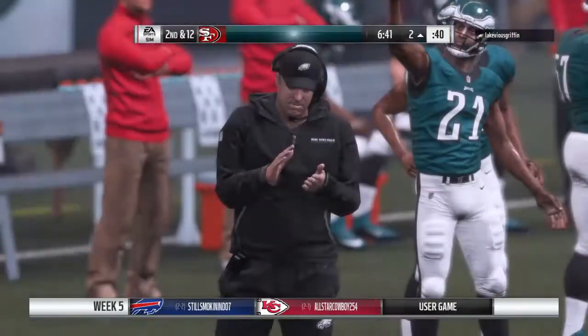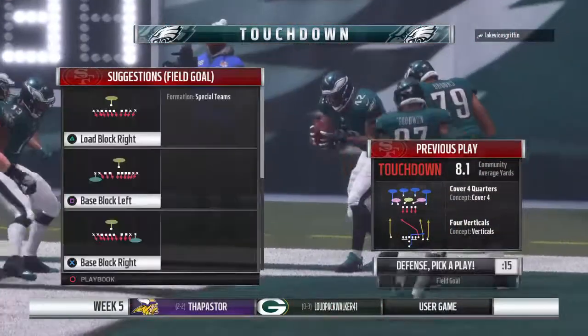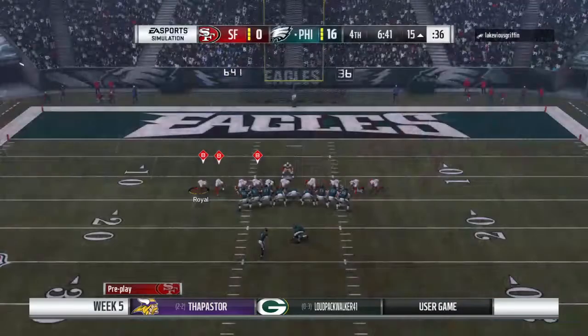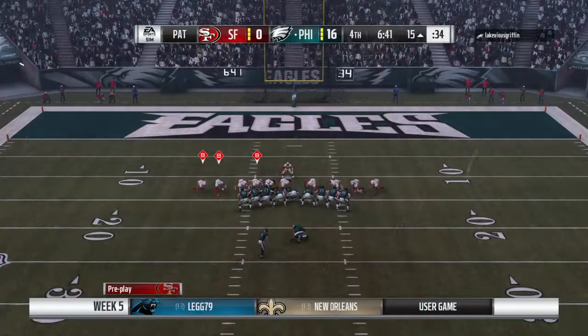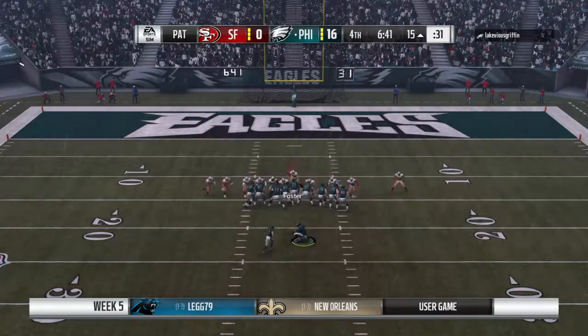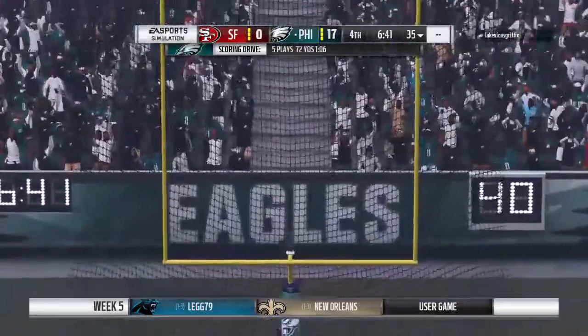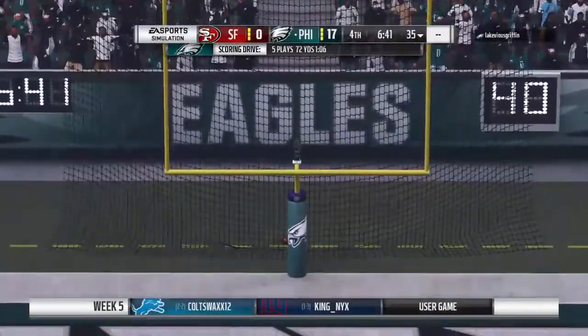And he is into the end zone. Touchdown, Philadelphia. A great play there. His 6th touchdown of the season. And the Eagles add on to their lead. Elliott good with a PAT. And that makes our score 17-0.